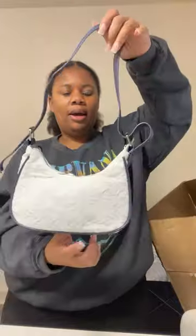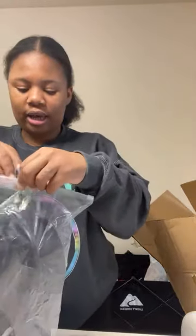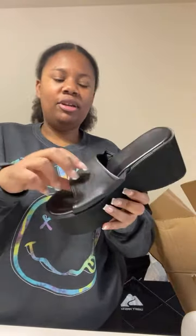But this is how the bag comes out. It's navy blue, real cute. It's not buckled all the way, but y'all get the point. And then what else I got? I got these cute little sandals. These are platform sandals that I got. Ooh, SHEIN did me dirty.